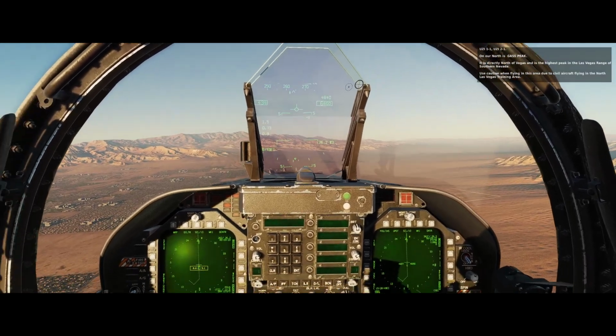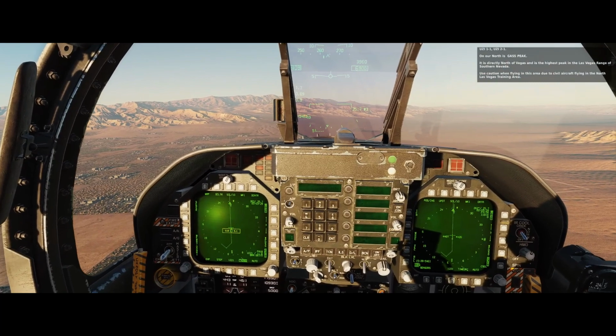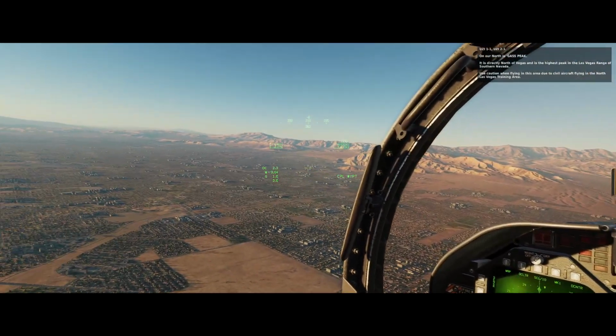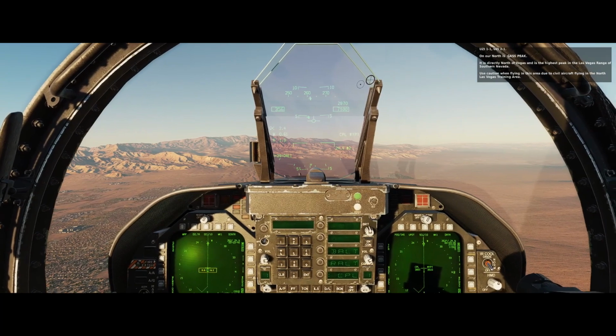Ford 11, Uzi 21. On our north is Gas Peak. It is directly north of Vegas, and is the highest peak in the Las Vegas range of southern Nevada. Use caution when flying in this area due to civil aircraft flying in the North Las Vegas training area.